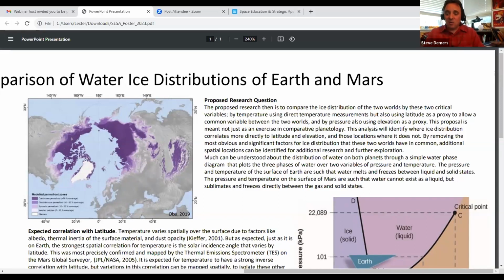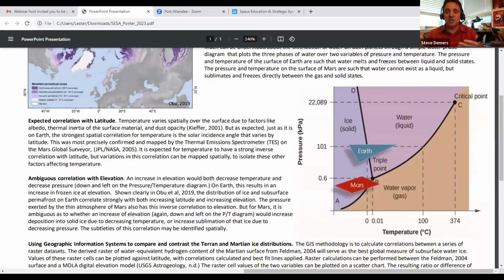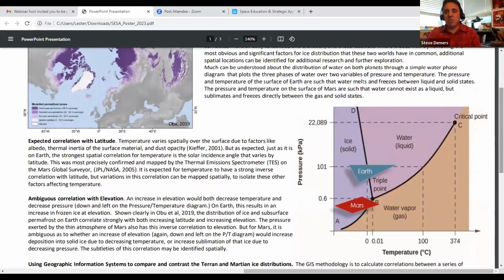So the first step I would want to do is to plot a significantly large number of surface pressure and temperature measurement pairs onto a simple water phase diagram, both for Earth and Mars. So this is just a simple diagram. I hope you can see it there on the right. Just showing the approximate locations of where Earth and Mars would land on that plot.